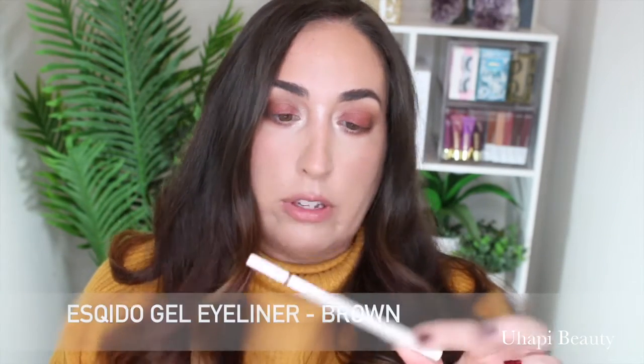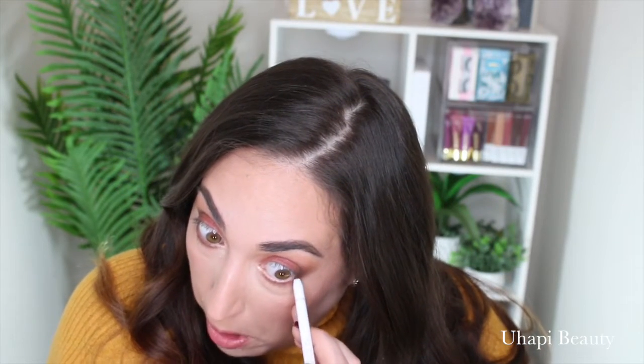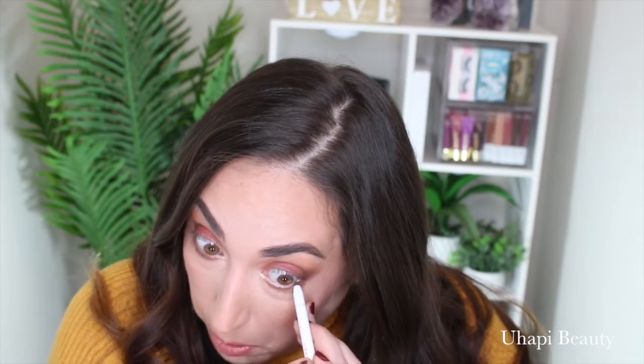And then next I'm going to be using this Eyeshadow liner. This is their new gel eyeliner in brown. So I'm going to be putting it on the lower lash line, the waterline, just to make the eye look a little bit more sultry. So sorry if this looks crazy. And I love this liner. It is so good for the waterline. If you have problems with liners that don't stay on your waterline, this is a really good option.